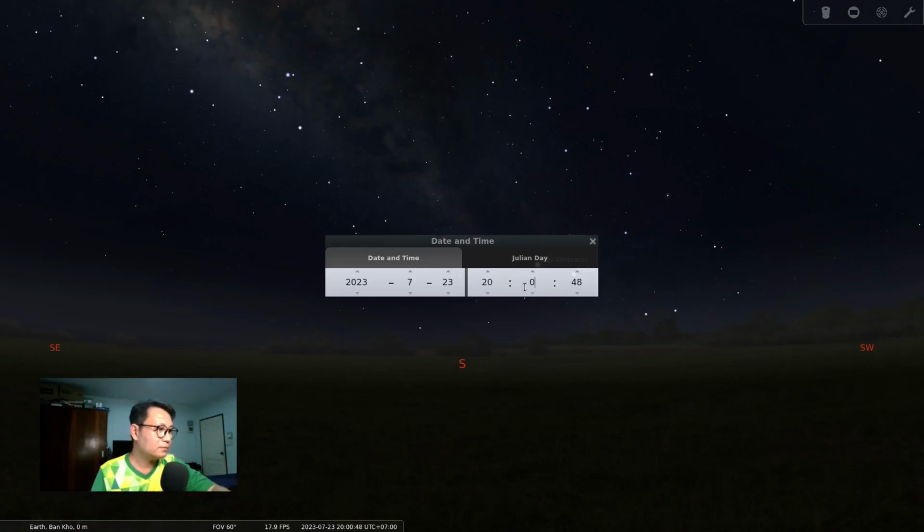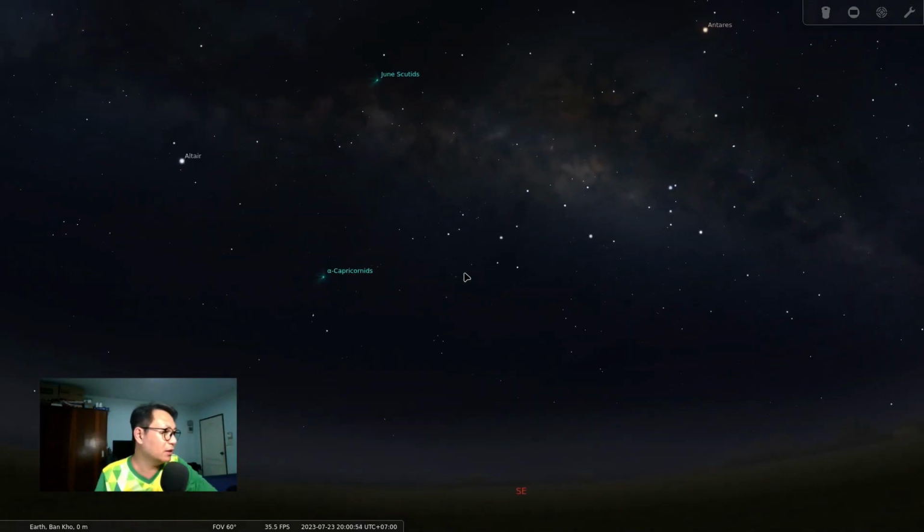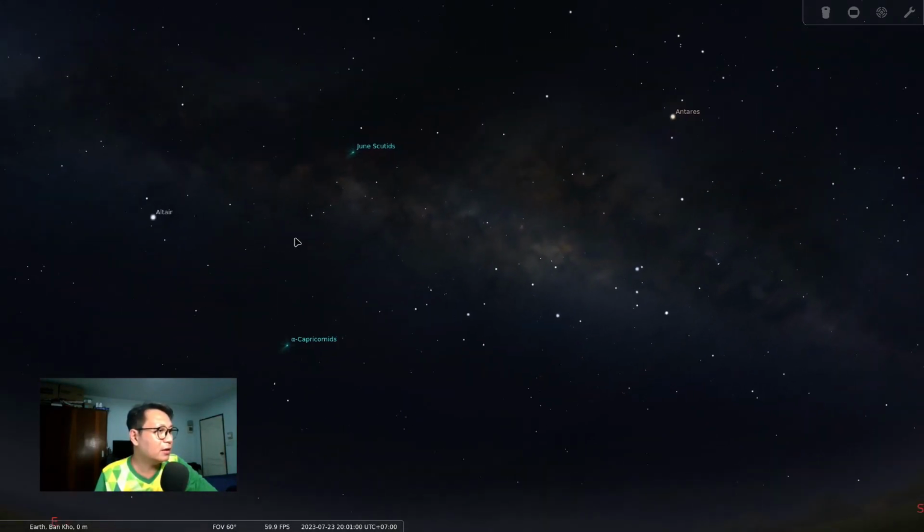Okay. So as you can see in the south, towards the center or the zenith, you can see later on at around 8 o'clock we have the Milky Way galaxy, our own Milky Way galaxy. But unfortunately, if you are here in Khon Kaen, in the city proper, you cannot see it because we have so much light pollution. But if you are away from the light pollution, away from the city, you will have beautiful skies. You can see all those stars, or even the Milky Way galaxy, if you don't have any light pollution. So that is so awesome.